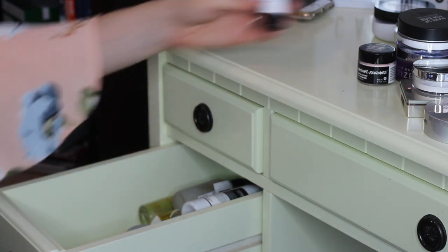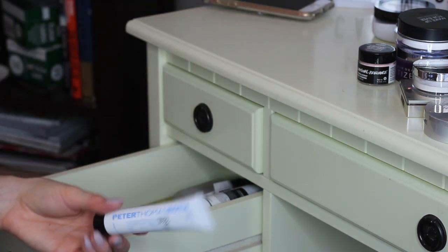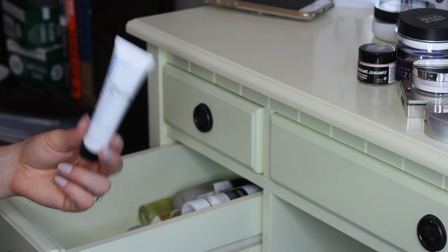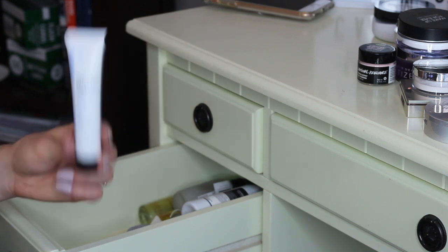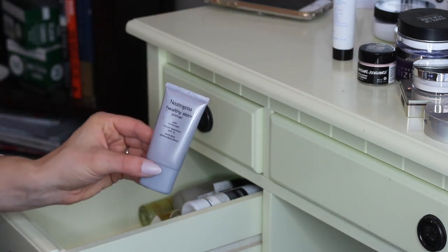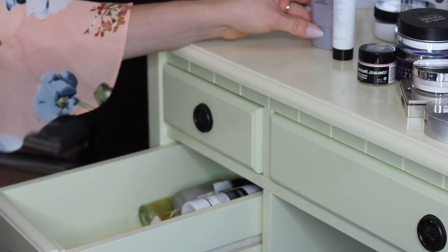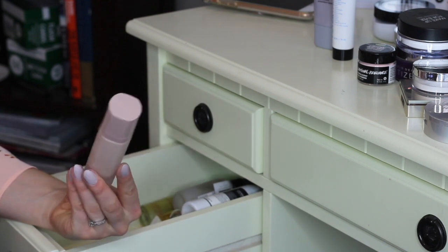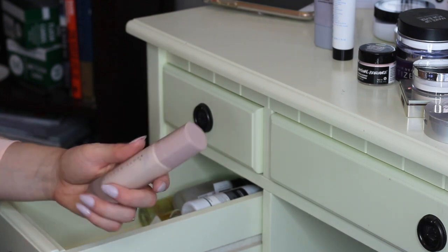Okay, so now when it comes to primers, I have my Peter Thomas Roth Max Anti-Shine Mattifying Gel Primer. And I've actually not tried this yet. This is going in a to-be-filmed video of first impressions, so stay tuned for that. My Neutrogena Healthy Skin Primer, which I actually do really like. This one's nice. My Fenty Beauty Primer. I love this primer. I think it does an excellent job holding my makeup all day.